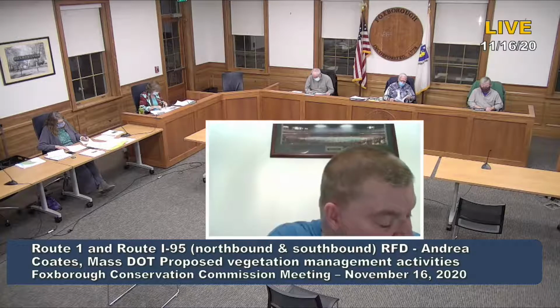There are a couple of no spray areas. There's a stream at approximately mile marker 14.2. There's a wetland around 14.5 going northbound that we wouldn't be spraying. Within that area is also a zone 2, so that is alternate year spraying, where we'd only be spraying every other year. So if we sprayed in the spring of 2020, we would not spray in the spring of 2021, we would spray again in the spring of 2023.